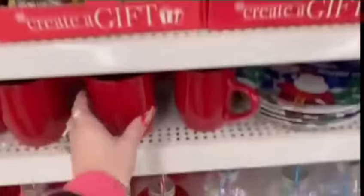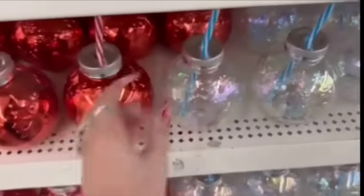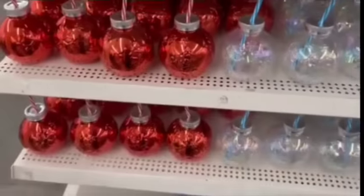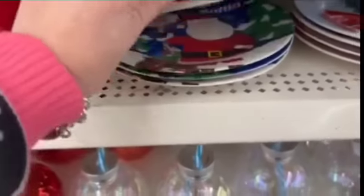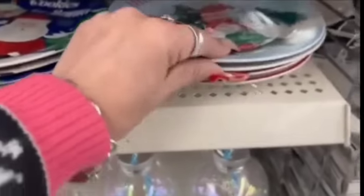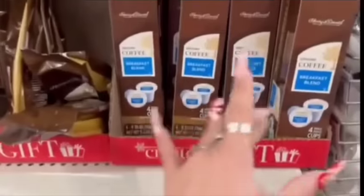All right, so here they have their red mugs out. They have their iridescent little ornament mugs out and the red as well. And they still have some of their plates. Cookies for Santa, Home Sweet Gnome, Happy Holidays. And then they have their breakfast blends.